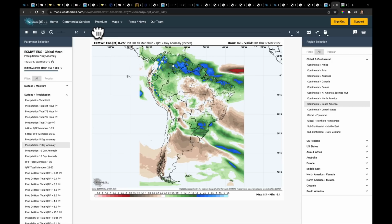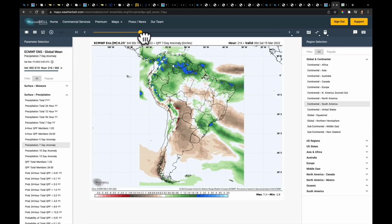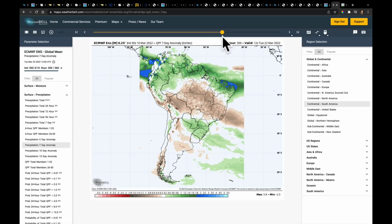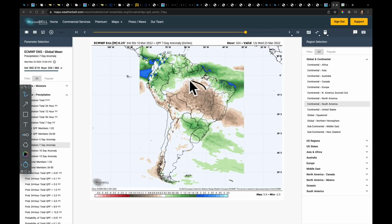But watch, as this 1 week sliding window on precipitation gets toward the 3rd week of March, and then eventually here, possibly nudging in on the 4th week of March right there, you can see the effect of the MJO phase 5 going over a bit drier north. Is this going to be dry enough to affect the Safrinha crop? I don't think so right now.